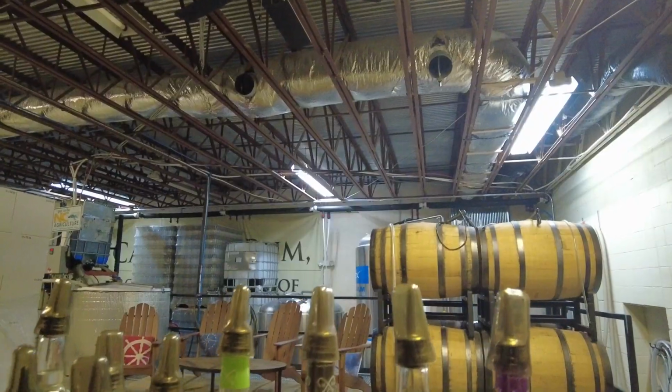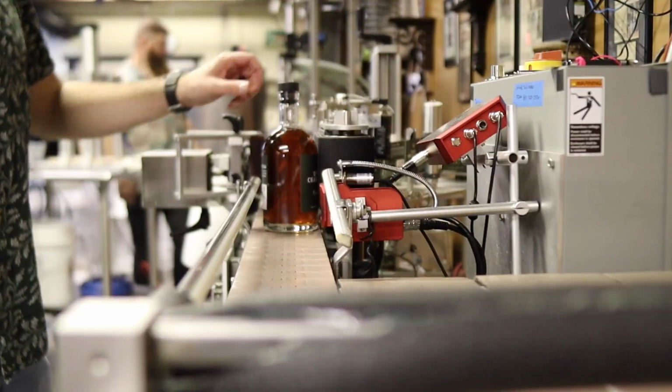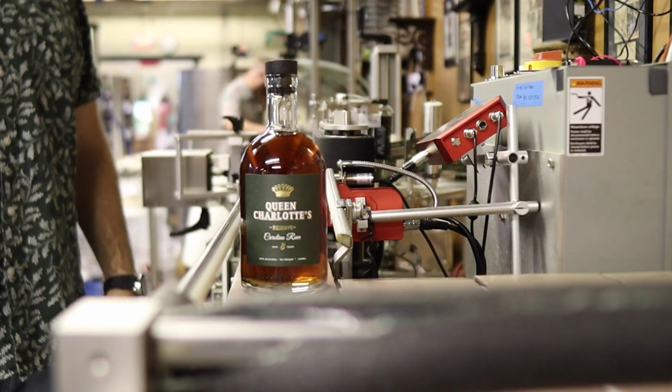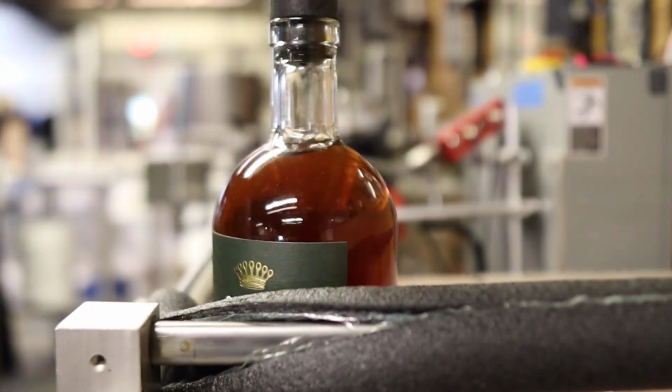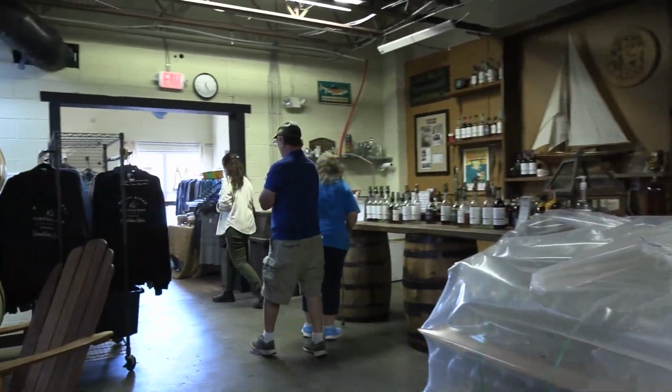And then we can try the 4-year, and actually today is an exciting day. That's kind of why everyone's here. We are bottling our 8-year. We don't have it available for tasting, but. No, I don't need to taste. Good for you to have space and time.